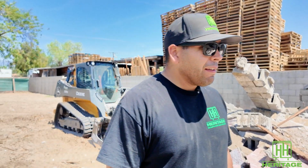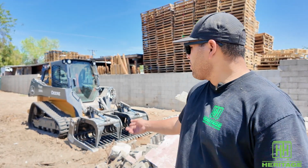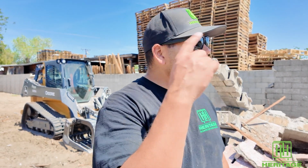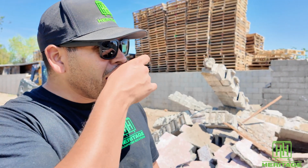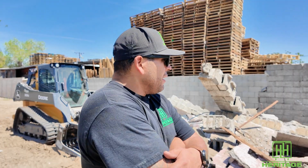So in reality, the machines get paid for just by either renting them out or doing a little job like this. But yeah, so we're just going to pull this container out, tarp it, pull it out, bring in some lowboy, start loading this up, try to get everything to fit.